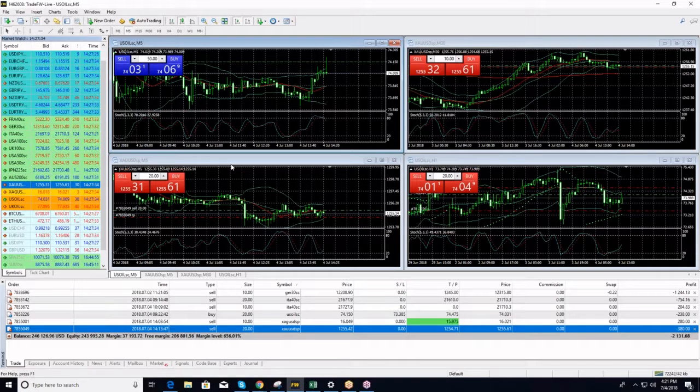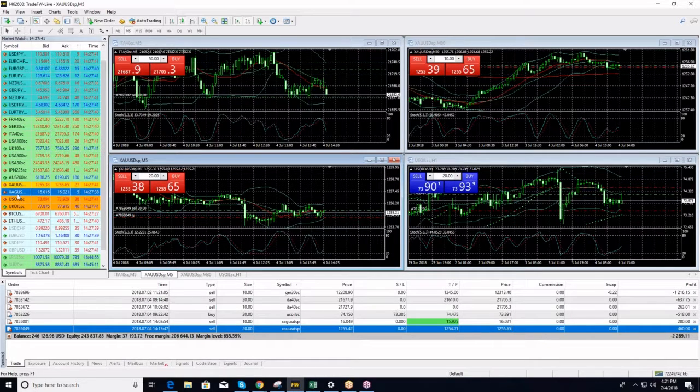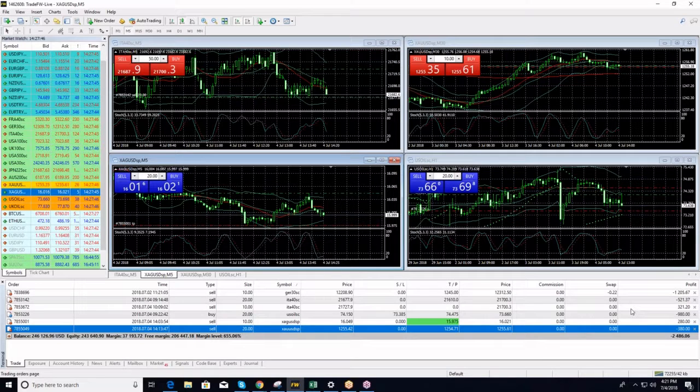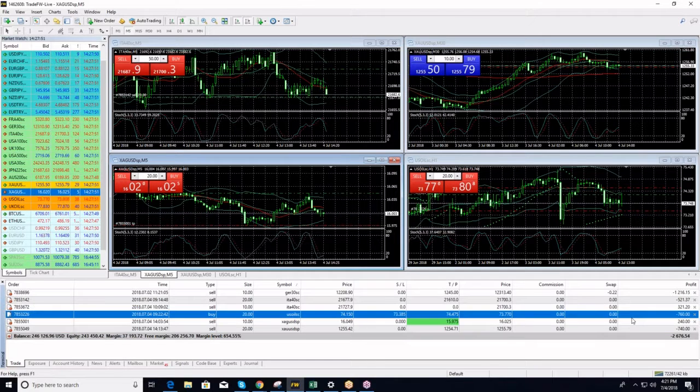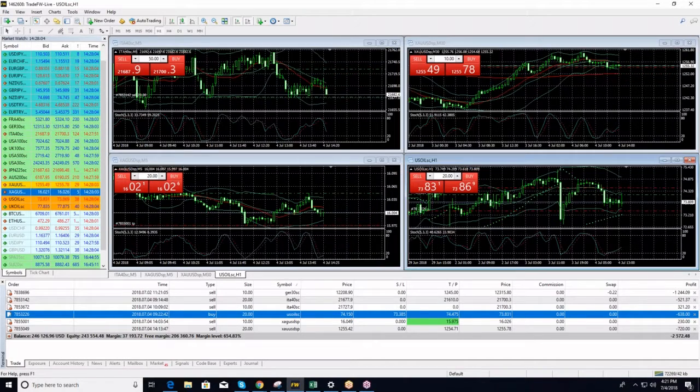Italy 40 is here. Silver, let's put silver here, guys. Oh no, now gold is dropping again. And oh man, what's going on, guys? Look at oil. Two minutes ago I was in money, now I'm losing again. What's going on? Something is going on. The market just moved, just woke up.